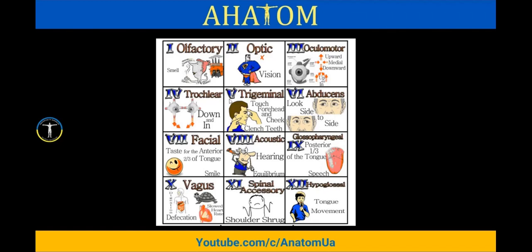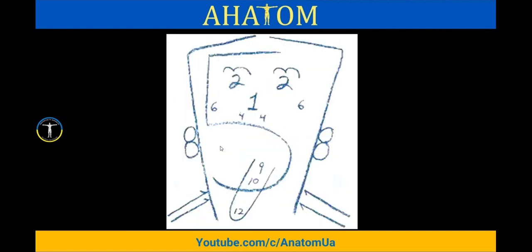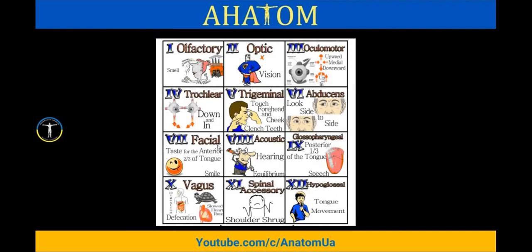Trigeminal nerve, it's the fifth pair, and in this picture, number five, there are three big regions in the skull and in the face. It's a frontal region, maxillary, and mandibular. And a variant for remembering, there are three openings: the supraorbital foramen, infraorbital foramen, and mental foramen. These are three openings where we'll find the three branches of this nerve.